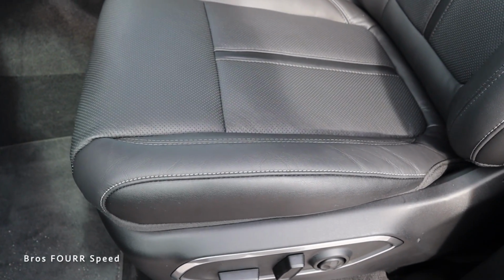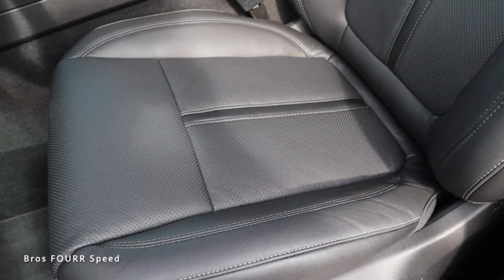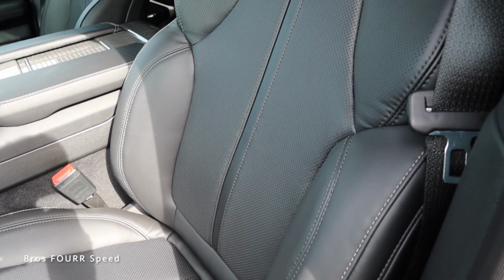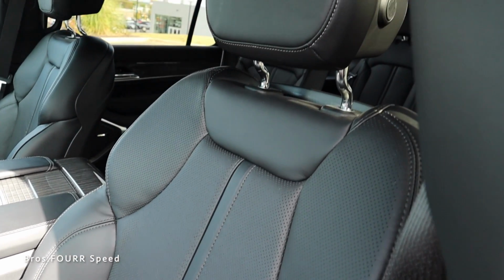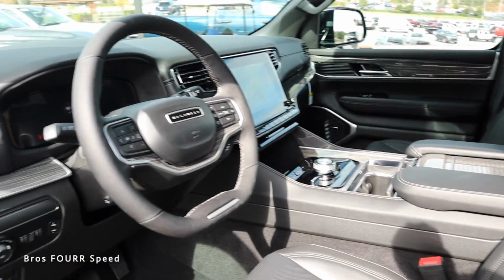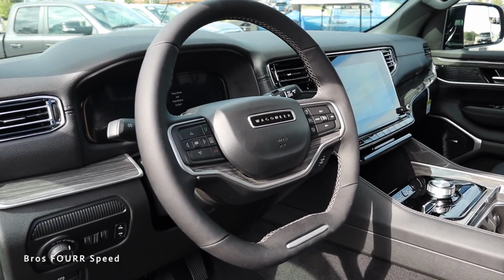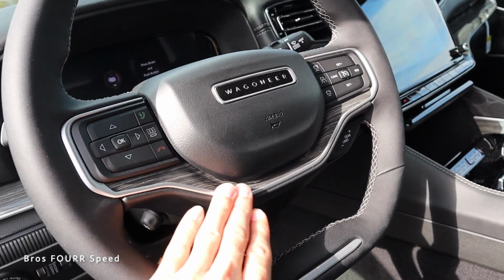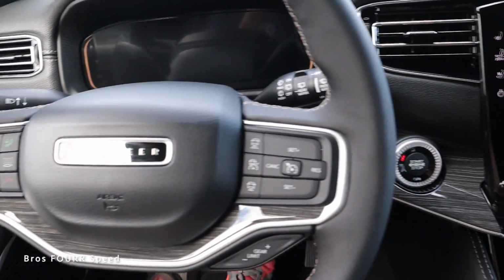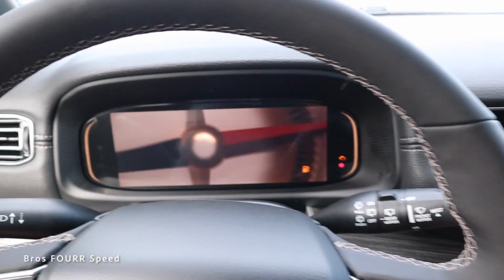Then you can see the black leather with all the contrast stitching and perforations in the center, and a really nice stripe running through the center of the seats with more perforations on the backrest. The headrest even has some of the contrast stitching and has a really nice look. And then spinning around to the steering wheel, it's a 2-spoke design with Wagoneer written right in the center with more of the wood trim and silver accents. And then now inside the Wagoneer, keeping my foot on the brake, we can go ahead and fire it up.